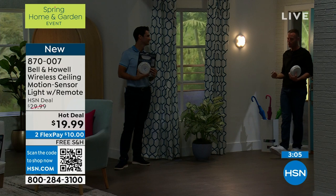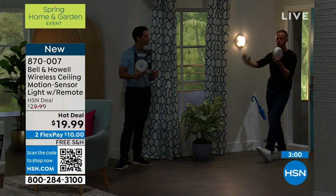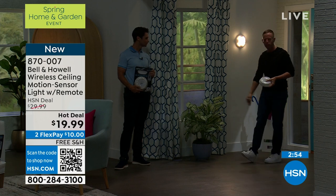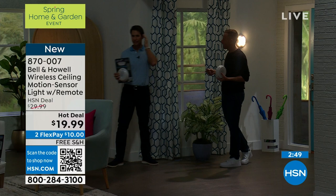It's passive infrared, they call it, if you're a nerd like I am. So it means there's got to be a heat temperature change, somebody passing by it, a different heat temperature. So leaves and things like that from your plants, it's not going to be flickering on all night is what I'm trying to say. Not constantly flickering on.